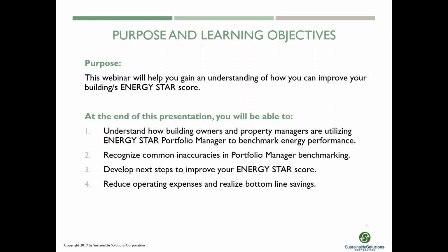And one thing that I really think this has done, with the EPA and the DOE changing the Portfolio Manager algorithms and utilizing more recent CBECS data, is that this is a wake-up call for every building owner or manager that you can't just relax when you're doing Energy Star. You always have to be thinking about continuous improvement.